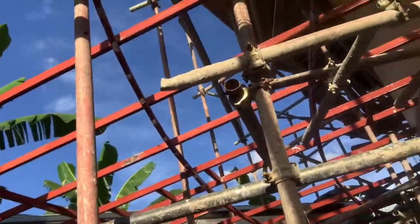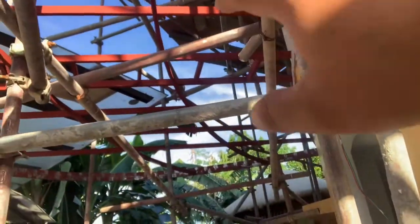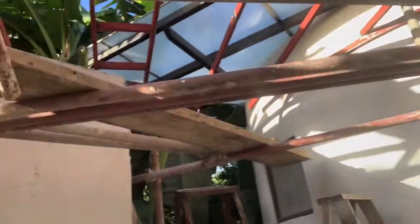Okay, so ready na rin ang aming wall lights, our CCTV cameras. All our CCTV cameras are already in place. This is our kitchen. There's the canopy for the kitchen. It will be a covered kitchen. Okay, covered dyan. Covered.